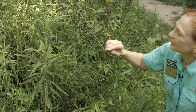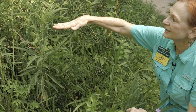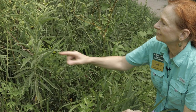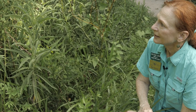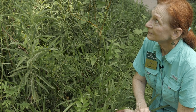So if you like something shorter, you can cut this back. If I wanted something about this tall, you could go ahead and snip it, and it would branch out at the little leaf nodes. It will make seeds about October, November, and birds can use them.